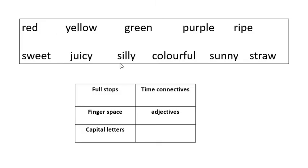Here are some of the words that were used in the story today that we didn't use before when we were writing our sentences. Red, yellow, green, purple, ripe, sweet, juicy, silly, colourful, sunny, straw. So these are all adjectives that were used in the WAGOLL today.